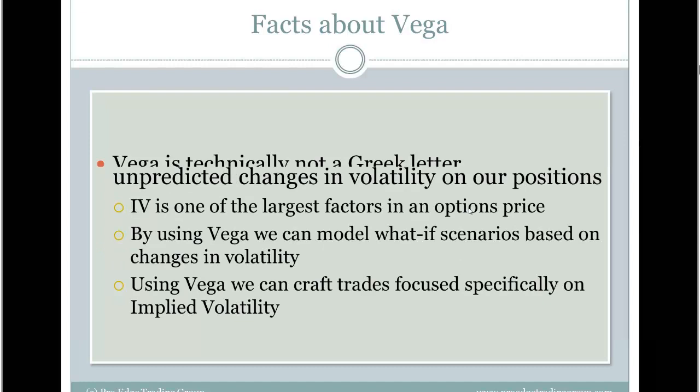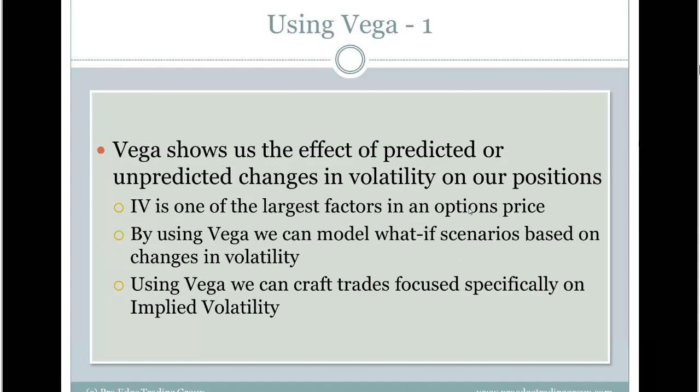How do we use Vega? Well, there's a bunch of ways to use Vega. In fact, I recommend that people start thinking about Vega on their trades because it really helps give you insight into what's going on in your trades. Since Vega shows us the effect of predicted or unpredicted changes in volatility on our positions, and implied volatility is one of the largest factors in an option's price, we can use Vega to model what-if scenarios. I'll do a couple of practical exercises at the end of this, but you see us doing this all the time.